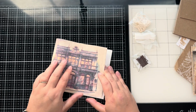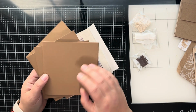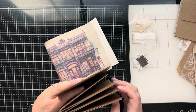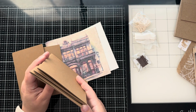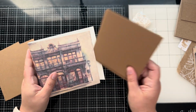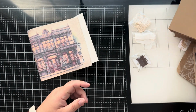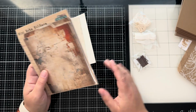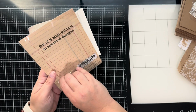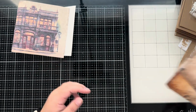Anyways, you get some craft text, and you also have some pages that you can use inside here. So you have like 3 signatures of pages that are all ready for you to put in if you want to do it that way. And then we also get some mini note folders in this DIY kit. So let's look at these real quick.